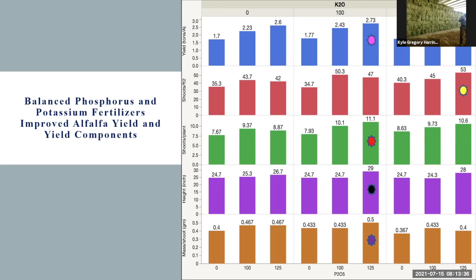Regarding shoot per square foot, the more application of potassium from 100 to 300 gives more shoot per square foot area. So the effect of potassium is pronounced on shoot per square foot area. And if you see shoot per plant, it is highly affected by 125 and 100, which is 11 shoot per plant. It is also 11 shoot per plant if you see the 125 and the 300. So the greater impact of potassium is on shoot per plant as well as shoot per square foot.